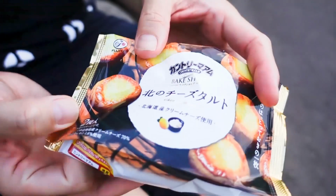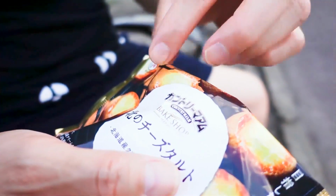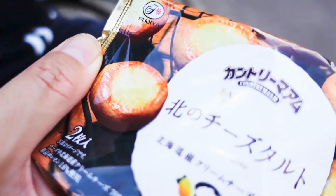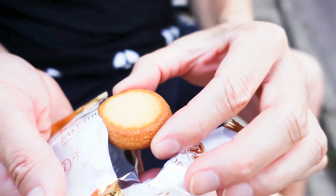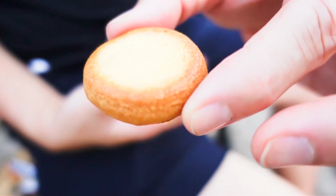Oh yeah. I have my cheese tart from the Countryman Bake Shop by Fujiya. And they use cream cheese from Hokkaido. So there are actually 2 individual packets here. I'm just gonna open one. It's actually quite small. And that's what it looks like. My Kitano cheese tart. Itadakimasu. I wonder if it's crispy or moist. No idea.